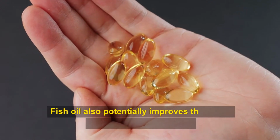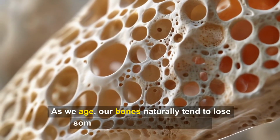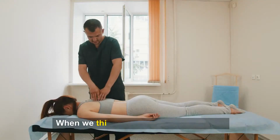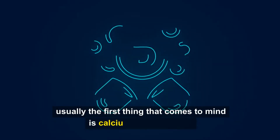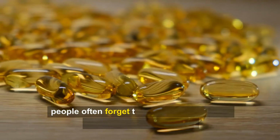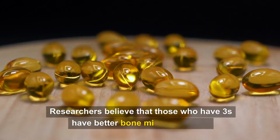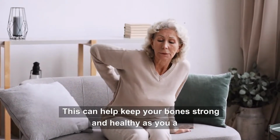Fish oil also potentially improves the health of your bones and joints. As we age, our bones naturally tend to lose some of their strength over time, which can lead to osteoporosis and osteoarthritis. When we think of improving bone health, usually the first thing that comes to mind is calcium and vitamin D. While they are definitely very important, people often forget that omega-3 fatty acids are very beneficial as well. Researchers believe that those who have threes have better bone mineral density. This can help keep your bones strong and healthy as you age.